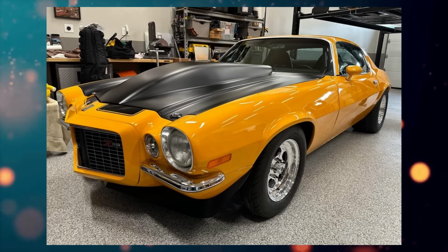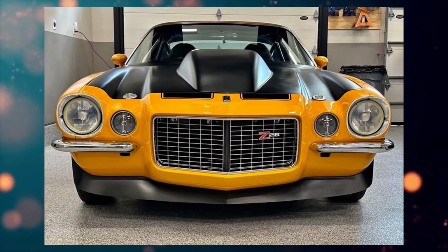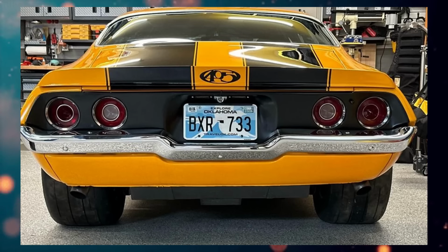Alright, we have another Camaro here. This one is a 1970 Chevrolet Camaro, listed for $110,000 US in Oklahoma City, Oklahoma. It's been driven 1,000 miles, has an automatic transmission, listed in very good condition, clean title.